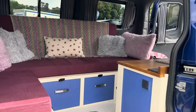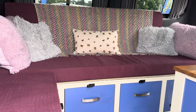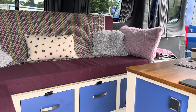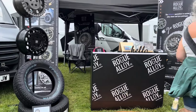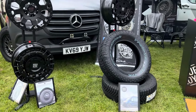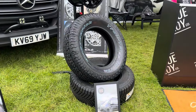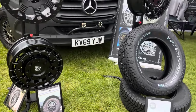I saw these guys yesterday. Look how cool that is. Very nice in there. Over here we got Rogue Alloy. Look how awesome their wheels are. You got all terrain tyres as well. Really cool.